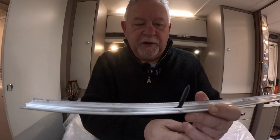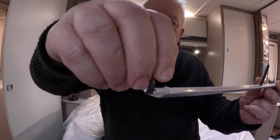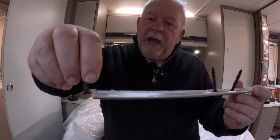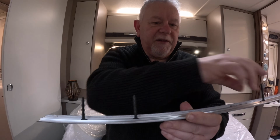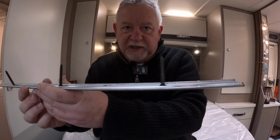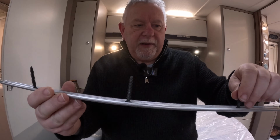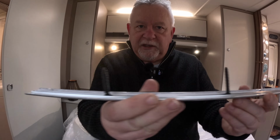So you can drill your holes first in confidence, and then line these up when you've got them on. The holes are a number 6 hole that I've drilled, and I probably will put a little bit of Sikaflex on the underneath of these, so that I know I'm sealed and waterproofed underneath. But I think it's going to be pretty waterproof anyway, because these go so tight. So that's what it looks like when you're getting it ready to go on.